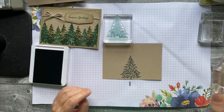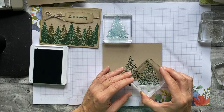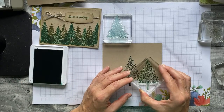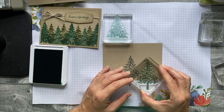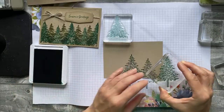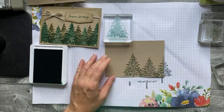Okay, like that. And then I'm going to do one sort of almost overlapping a little bit. Like that, but I've done it lower down. And then I'll get one on the end, and a bit higher up.